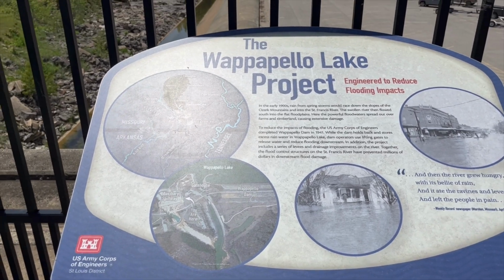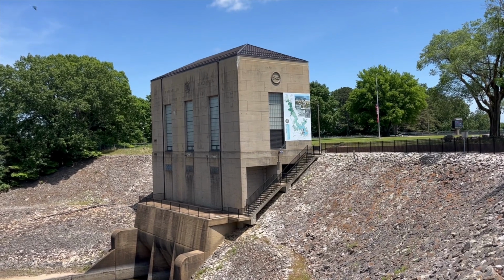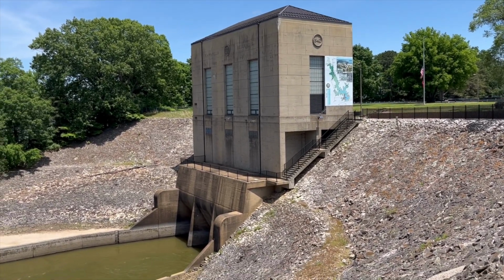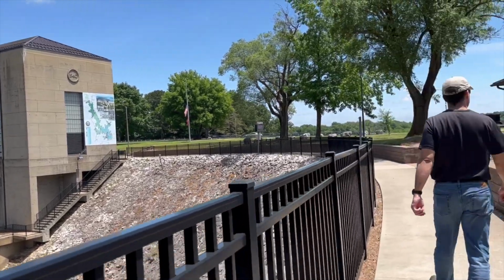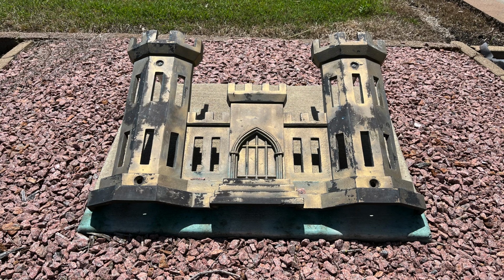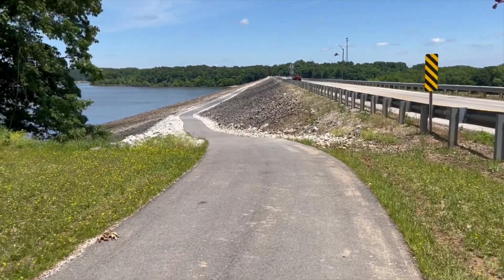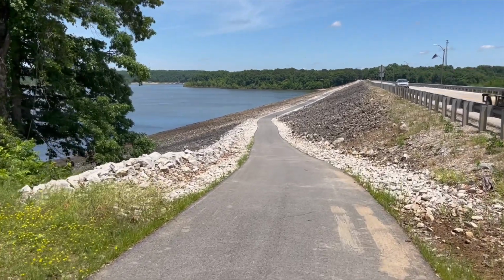We finally found the gatehouse, and it wasn't what we expected. Yeah, so you think this is it? Right here? Might be. Definitely something. Yeah, it's very small. Not a big dam at all. So what we just saw is not all the way through, which would explain the name for the auxiliary.